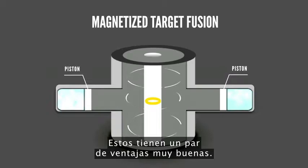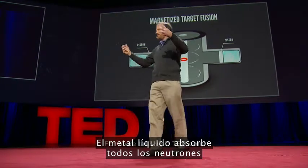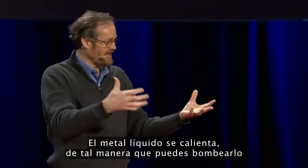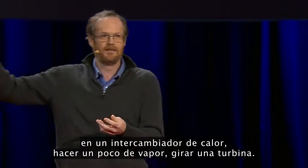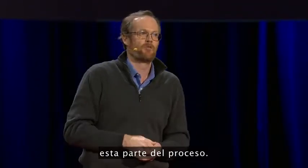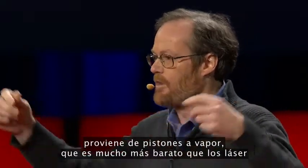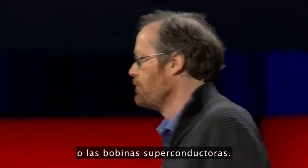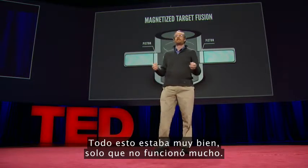So those have a couple of very good advantages. The liquid metal absorbs all the neutrons, and no neutrons hit the wall, and therefore there's no damage to the machine. The liquid metal gets hot, so you can pump that in a heat exchanger, make some steam, spin a turbine. So that's a very convenient way of doing this part of the process. And finally, all the energy to make the fusion happen comes from steam power piston, which is way cheaper than laser or superconducting coil. Now, this was all very good, except for the problem that it didn't quite work.